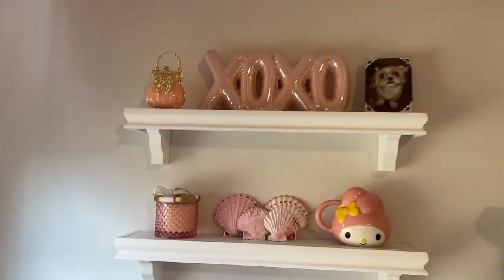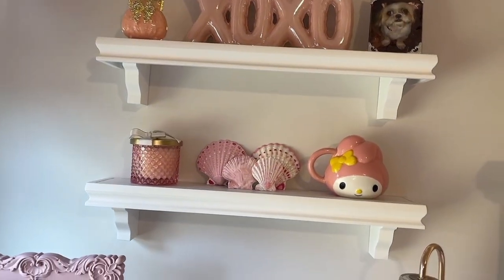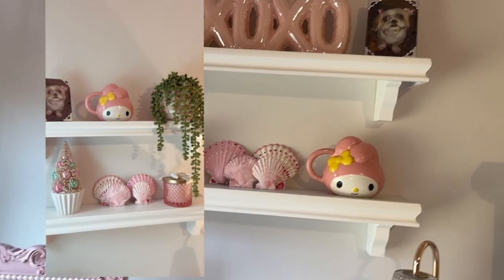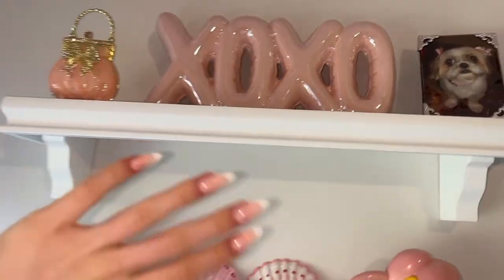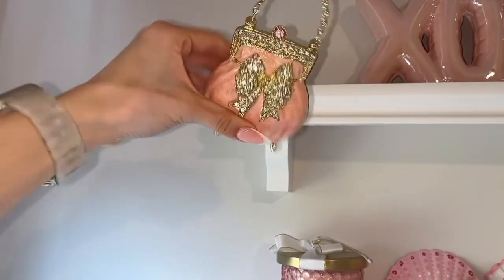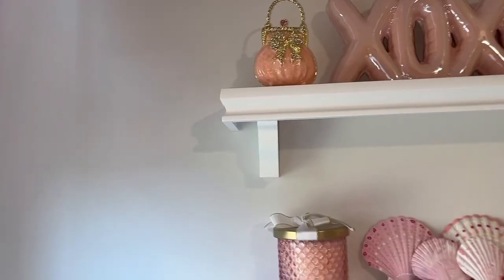So I've got my shelves up here, which I did change about like a month and a half ago. So I'm pretty sure they look different from the last room tour that I did. But I've just got this little sign, which is from TJ Maxx, and this little, I think you're supposed to put like jewelry in here. I don't have anything in there, but it just looks cute, you know, which is from Ross.